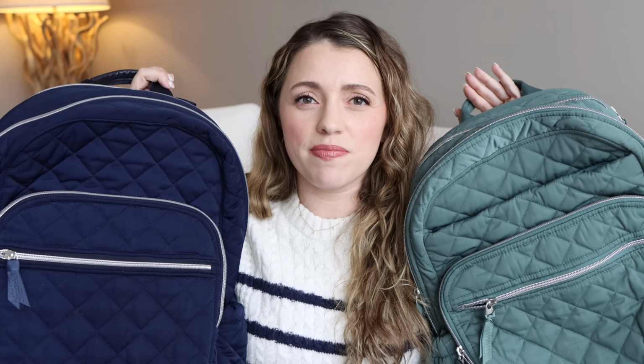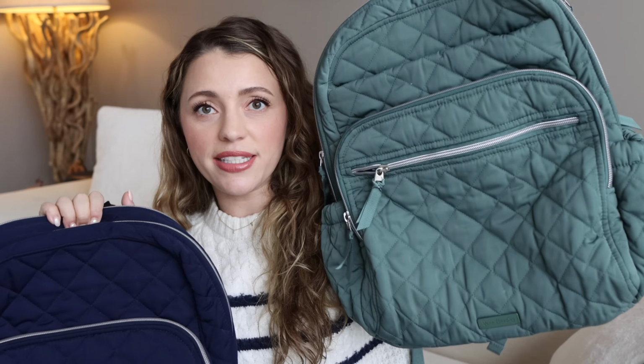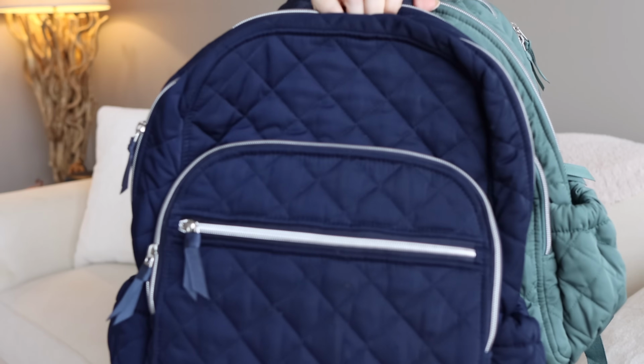The difference is this is their campus backpack. They have ones that aren't this nylon feeling that are the same bag, but they're patterned or different. But these, like I said, feel the most well-made. This is their regular campus backpack. This is their XL. They are basically the same size, but the difference is the XL has an extra compartment, so you can fit more and organize more.